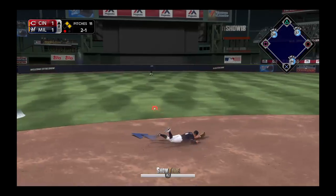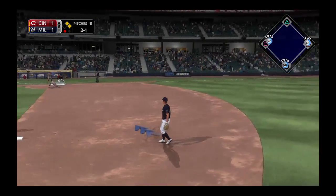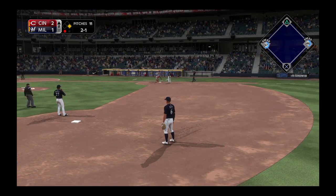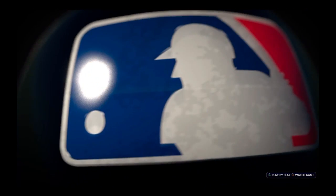On the ground, back up the box, and it'll get through into center field, a base hit. Long throw to third. And the runner will score from second as they take a 2-1 lead. And this will get in there too late. He's in there at third.